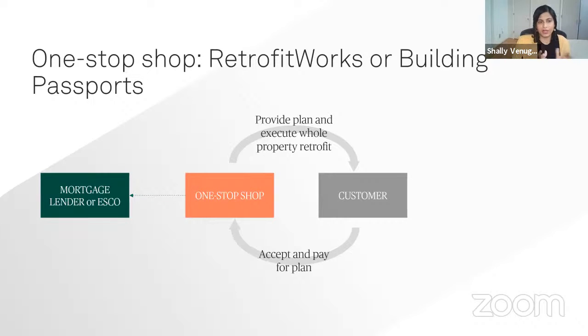There are different variations on the retrofit model. There's also a concept of building passports, and these can be digital building passports. They're essentially a roadmap for each customer in their home to figure out how to decarbonize. And in addition to that, how to reach the financing that's necessary to decarbonize. So Retrofit Works or other platforms like this can connect a customer to a mortgage lender or an ESCO to stimulate their demand in decarbonization.